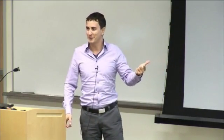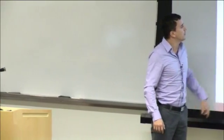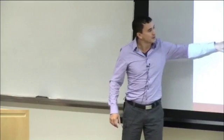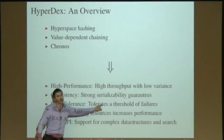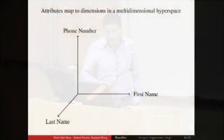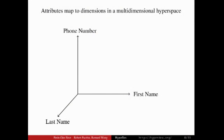So you've heard of the CAP theorem. I just mentioned something that should probably raise some heckles here. It's also high performance, scalable, and has a rich API. Just before you run me out of town, I am not claiming to have violated the CAP theorem. The CAP theorem is what it is. But there's a key phrase here, a threshold of failures, that allows us to circumvent the difficulties imposed on us by the CAP theorem. Let me give you the architecture of our system very briefly.